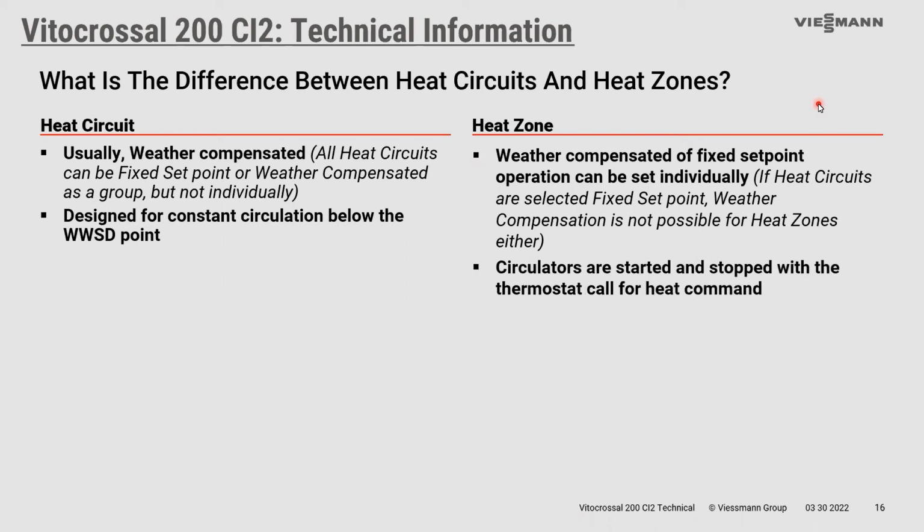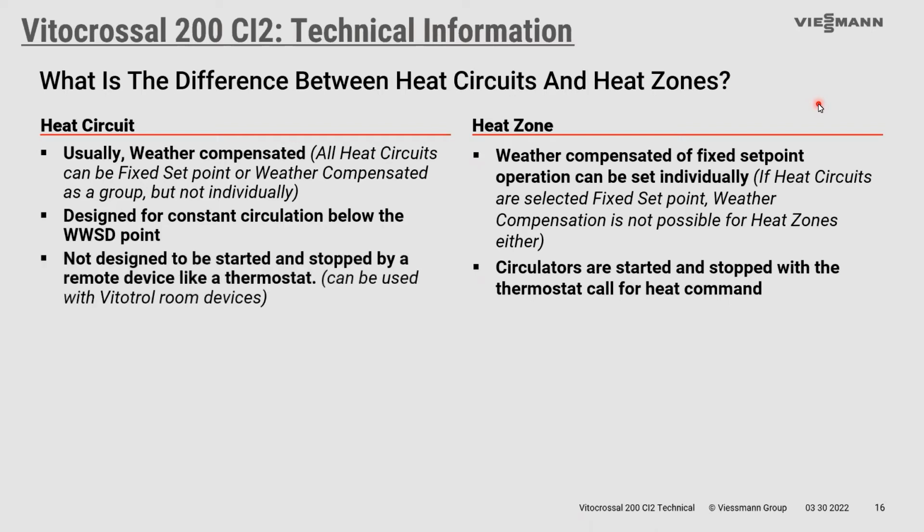But we also now in the heating zones have the ability to start and stop that loop from a dry contact, mostly a thermostat. So it works more like a traditional North American thermostat function. Thermostat closes, that heating circuit gets a call for heat. It goes to whatever set point it's been given, whether it's weather compensated or fixed. It goes about its merry little way and its pump runs. And when the thermostat opens, everything shuts down in that loop.